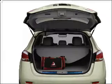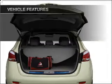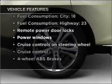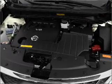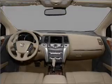Enjoy the comfort of dual temperature controls. Let the outside in with a built-in sunroof. And with these notable features, you won't want to miss out on the opportunity to own this amazing vehicle. Air conditioning, power door locks, power windows, power steering, cruise control, power mirrors, an AM/FM stereo with a CD player, an adjustable tilt steering wheel.